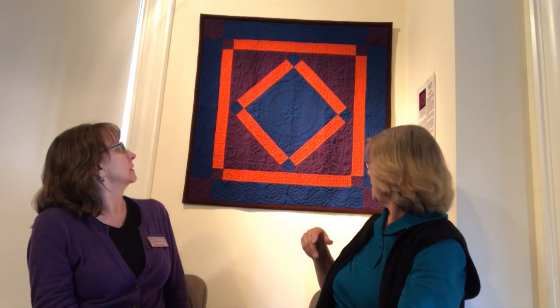And the pumpkin, for me, was recycled fabric. So, it doesn't look recycled. It's beautiful. Oh, thank you. It was really fun. I was surprised I got that bright orange. I didn't think I'd be able to acquire the brightness.